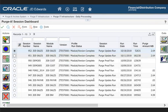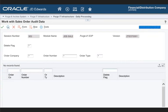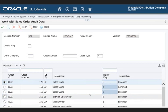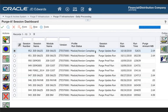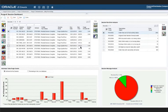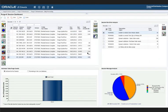You can also drill down into detailed audit data. So for each of the sessions, you can go off and see what documents have been processed and what their particular statuses were. But this session dashboard really comes into its own in the sense that it's a JD Edwards Power Form. So as we run the purge and archive routines, we can go off and see all of the information that's related to that as well.